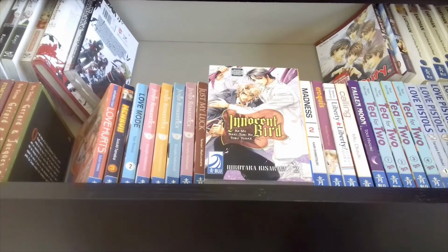Next up in the drawer is Innocent Bird Volume 2. This is by Hirotaka Kisaragi. I think Hirotaka Kisaragi is actually a male mangaka who has been doing BL work for quite a while, and lots of works for novels and things. So I think they're quite prolific in terms of their artwork, but not so much in terms of the manga that they themselves produce. But I love the artwork, it's so great. So I do actually have a full set of this. I'll show you the picture at the end. So this is just volume 2.